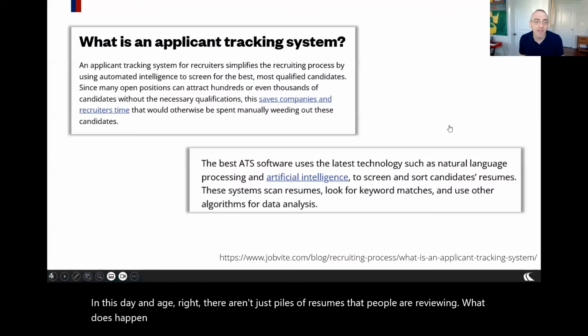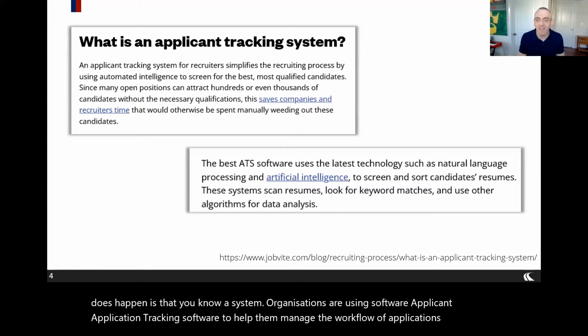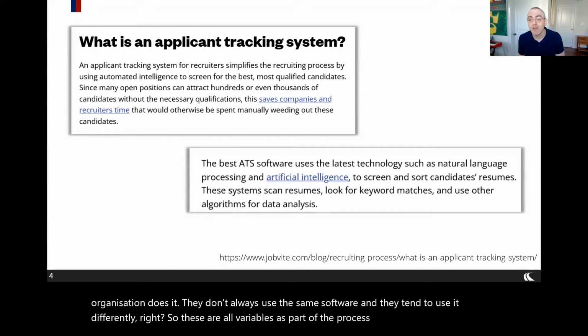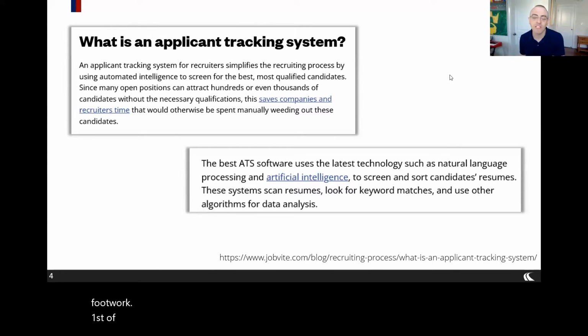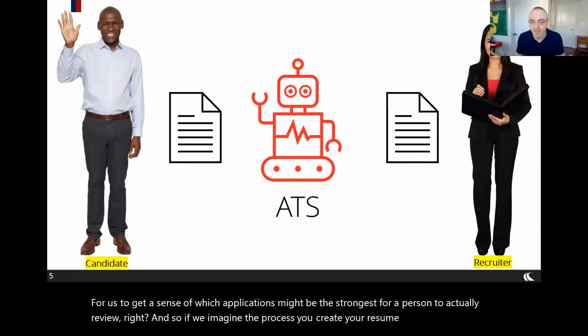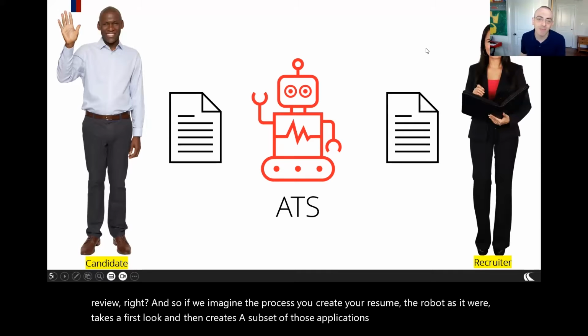What does happen is that organizations are using software, application tracking software, to help them manage the workflow of applications. Not every organization does it. They don't always use the same software, and they tend to use it differently, right? So these are all variables as part of the process. But what it means is that as applications come in, rather than reading everything, the software does a little bit of the footwork first to get a sense of which applications might be the strongest for a person to actually review, right? And so if we imagine the process, you create your resume, the robot, as it were, takes the first look and then creates a subset of those applications for the recruiting team to take a look at.